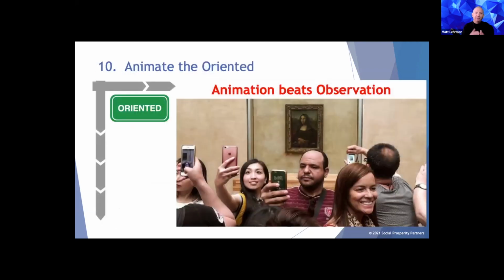Number 10 is that quadrant of the oriented. You need to animate them. You need to get them involved. Animation beats observation. Think about when people go and visit the Mona Lisa, arguably the most popular work of art on planet Earth. They are not content to simply stare at the Mona Lisa in admiration. Instead, they turn their back on the Mona Lisa and they take a selfie that they can then share with their friends and family, probably while they're still standing in the same gallery with the Mona Lisa itself.